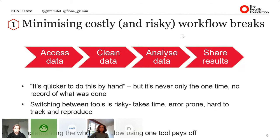We also realized that switching between tools is really risky. It takes time and uses up quite a lot of mental energy, but it's also error prone and hard to track and reproduce. So we implemented everything in one tool, and we found that having that workflow with one tool really paid off, and for us that tool was R.